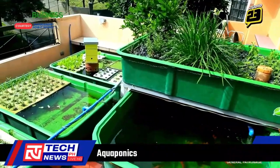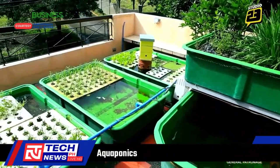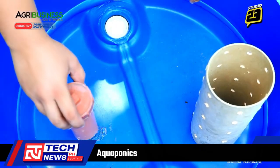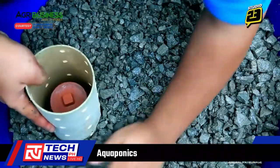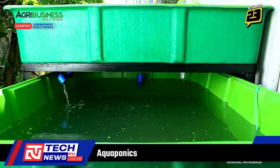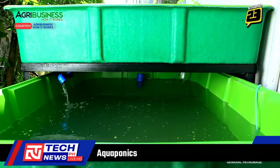Setting up an aquaponic system can be expensive initially. This system can also require constant monitoring and some technical knowledge to maintain optimal conditions. Additionally, while many plants thrive in aquaponics, there are limitations on the variety that can be grown.